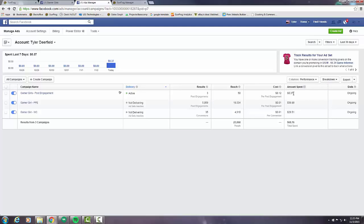There's really only one number that we have to look at, and it's this amount spent right here, this 37 cents. Now I normally like to run ads for at least 2 to 3 days so that Facebook has enough time to optimize them. And I prefer to run until I've spent $20. I'll compare that $20 I spent to the number of sales that I have over on SunFrog.